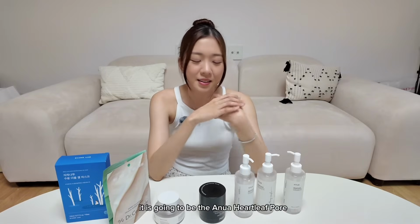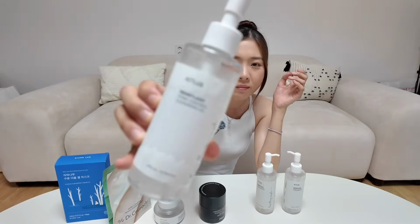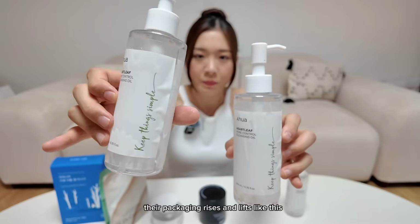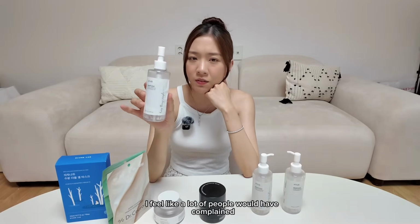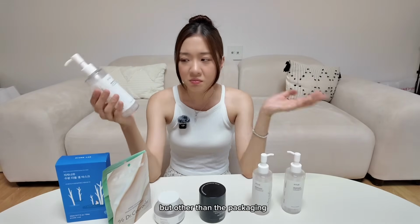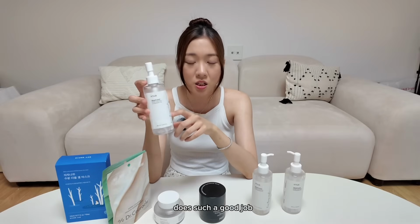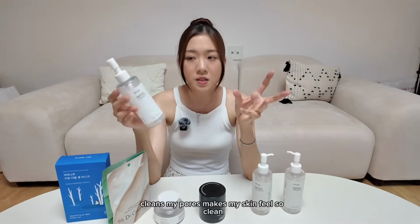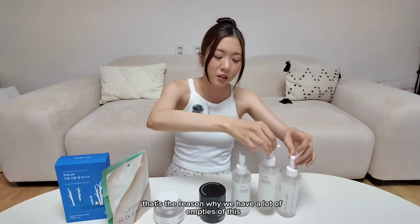Last but not least, it is going to be the Anua Heartleaf Pore Control Cleansing Oil. Also, I don't understand why they don't change their packaging, because towards the end, their packaging rises and lifts like this. I wonder why, because I feel like a lot of people would have complained about this. But other than the packaging, this cleansing oil literally is so light, does such a good job, gets all the excess sebum, cleans my pores, makes my skin feel so clean. And my mom also really enjoys this as well. That's the reason why we have a lot of empties of this.